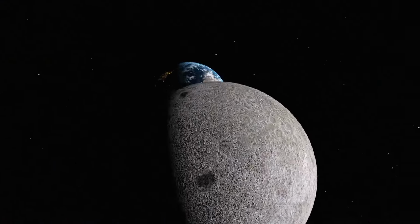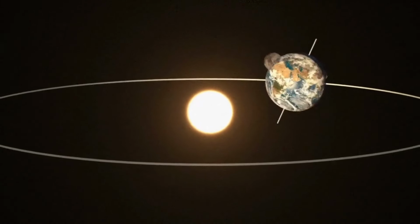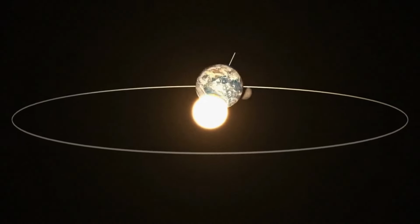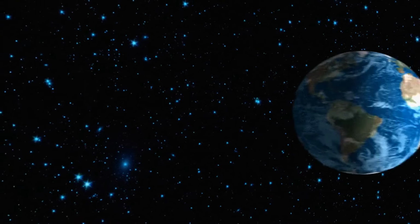The moon doesn't have a dark side. There's only a far side that we can't see from the Earth. The moon spins on its axis once and makes a circle around the Earth, all in the same amount of time, which is why we only see its one face the entire time.